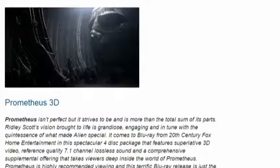Now, Prometheus. Again, like a movie like The Dark Knight, Prometheus was a highly anticipated release. Ridley Scott, building upon the alien theme, maybe even extending the story a bit, a prequel. So it generated a lot of interest in the community, among film enthusiasts, as well as audio-video enthusiasts who'd seen it theatrically. So there were great things anticipated for Prometheus coming to Blu-ray.